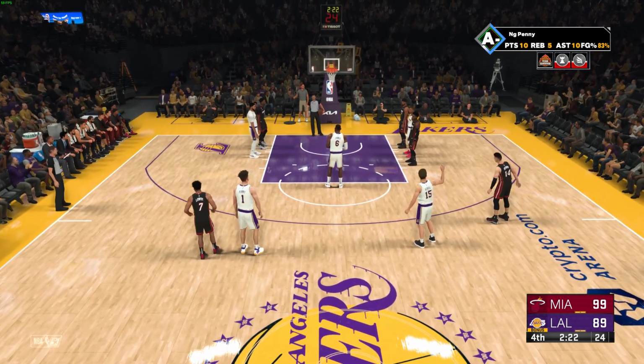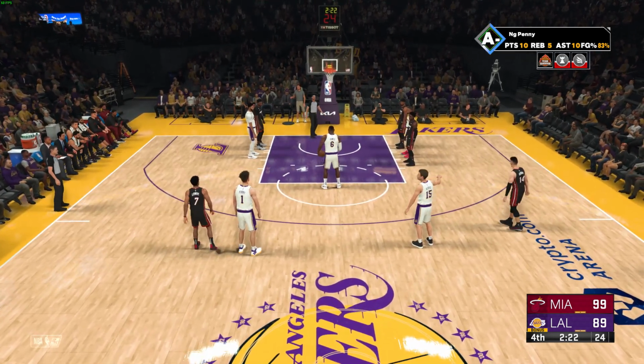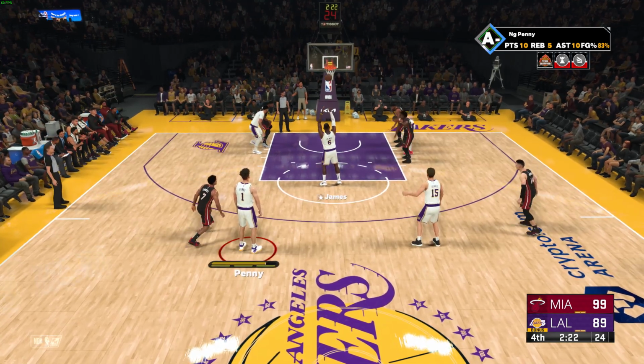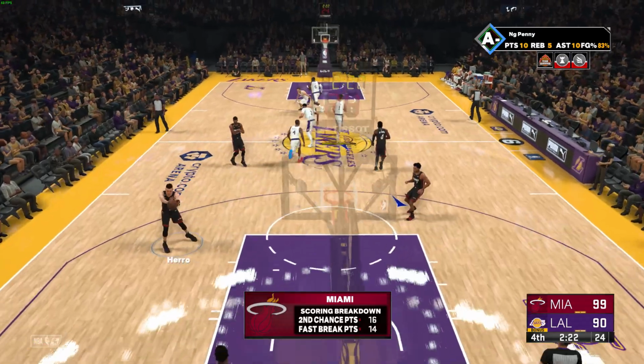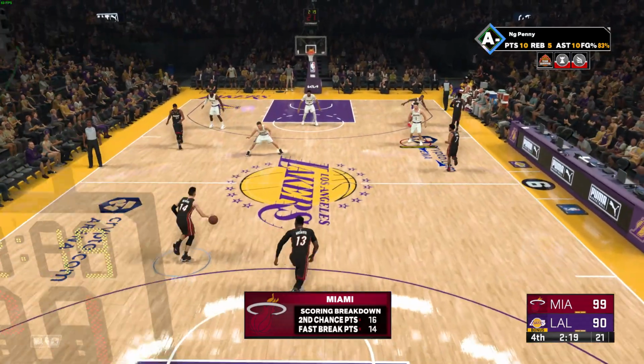Defensive foul. And a chance for a moment to check out the scoring breakdown for the Heat. That's his second personal foul. What I appreciate about LeBron is how much he loves being a leader. He knows how much his teammates count on him.